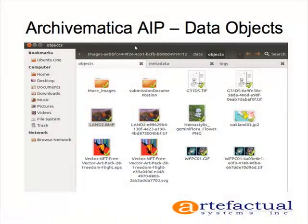And then in objects, that's actually where your stuff is. These are your digital objects. In this case, it's just a bunch of pictures. And this is also where your submission documentation is, because we allow the opportunity for people to upload things like donor agreements, anything else that you might have that's documentation about those digital objects that you've accessioned.